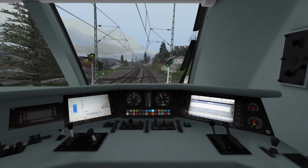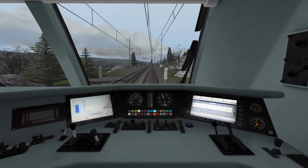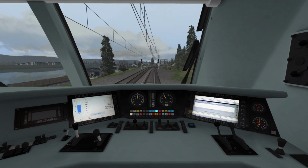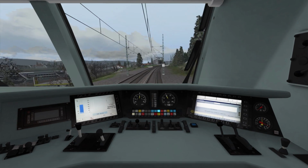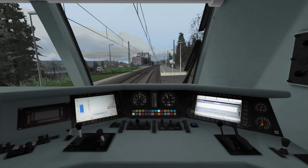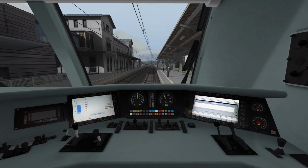The body of water that you can now see on the left hand side is indeed the River Rhine. We're now passing through Rolandseck station, and at this point we've got 7 kilometers to go to our stop.